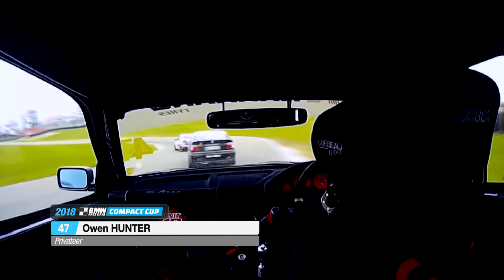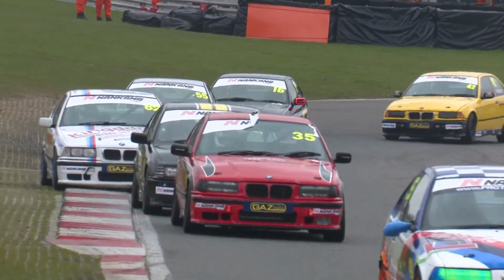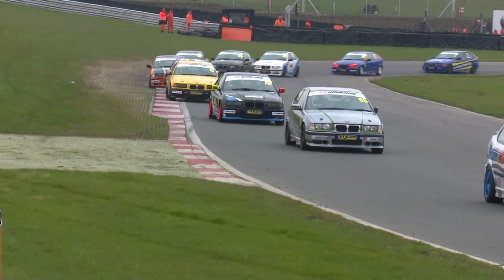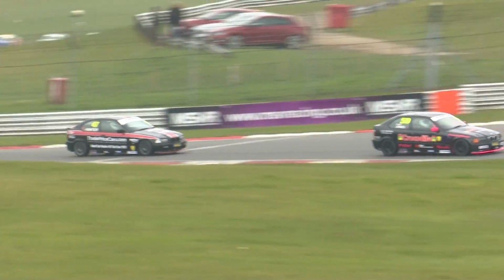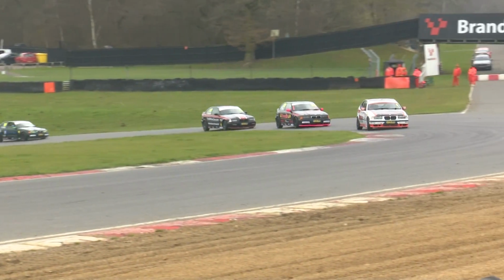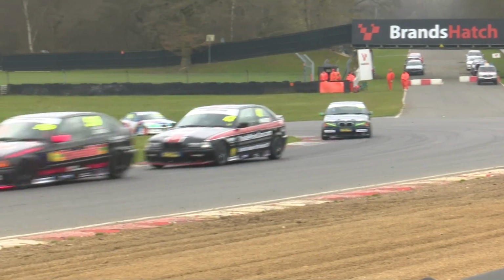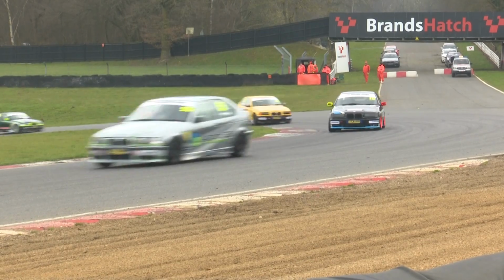Right, on board with Owen Hunter, who will be a bit disappointed as well to have lost that second place to Ian Jones, but he's already starting to think about doing something about it. Further back, out of Graham Hill Bend goes Tom Griffiths there. That's the black car with the pink wheels, same livery as he had on the car in 2017, and he'll be looking for more of those top 10 results that he was able to produce towards the second half of the season. Through the right-hander we go then, back down the pit straight.